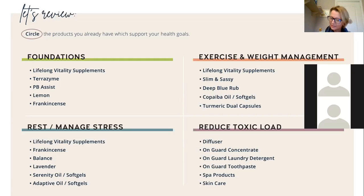And On Guard toothpaste. I've been using On Guard toothpaste for quite a long time now, about 2 or 3 months. And I was very excited to find out that doTERRA is releasing a new updated version of On Guard toothpaste, which is at the moment available only in the US, but it's coming to Europe hopefully in spring or summertime. It will have a component that will put the minerals back into your teeth. And I thought that was just amazing. But On Guard toothpaste as it is now is also amazing.